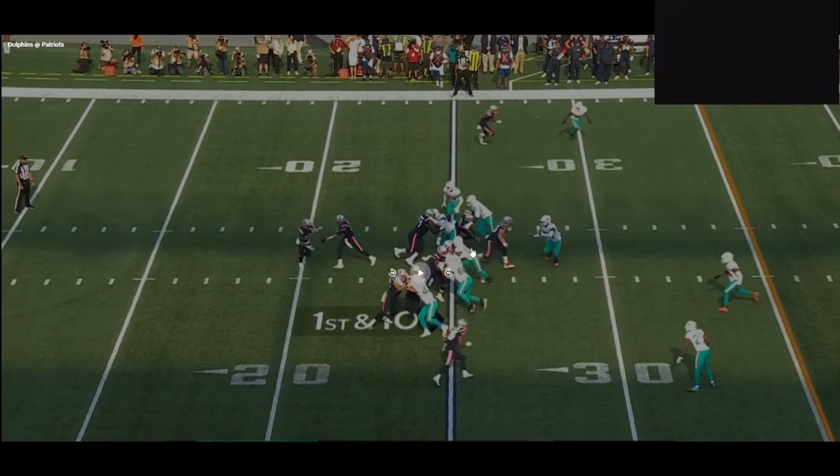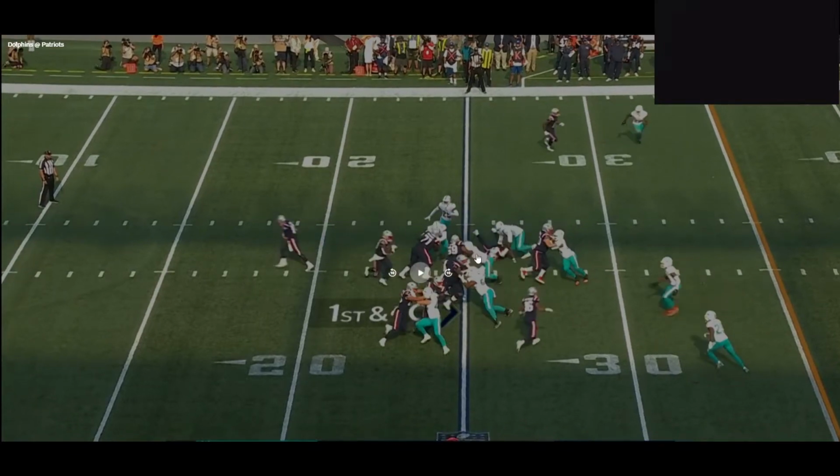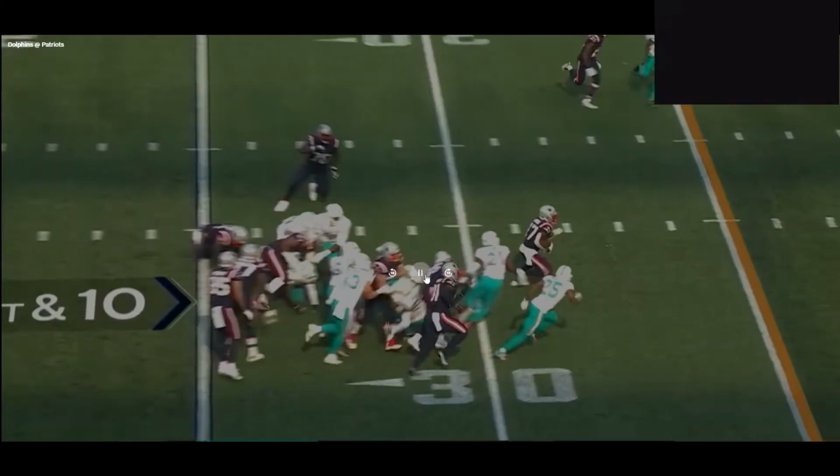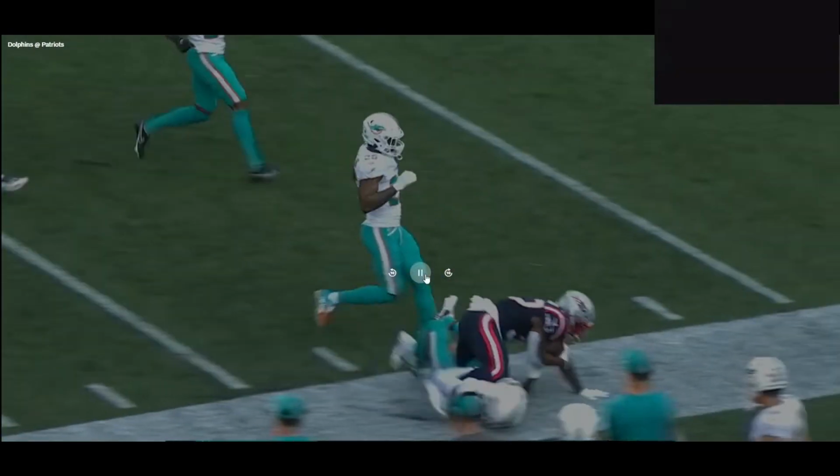I can't tell who that is, but something similar kind of happens with him. I think that might be Baker. I can't tell. Can't see the number. But that's what causes this big run.